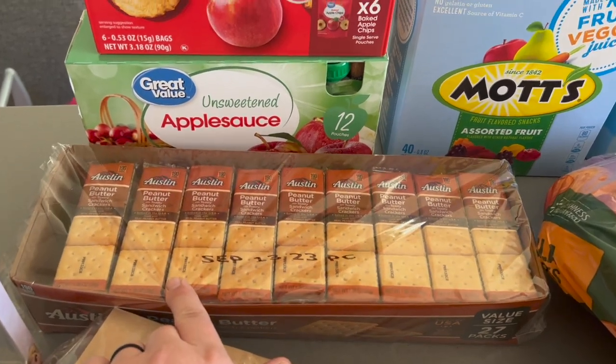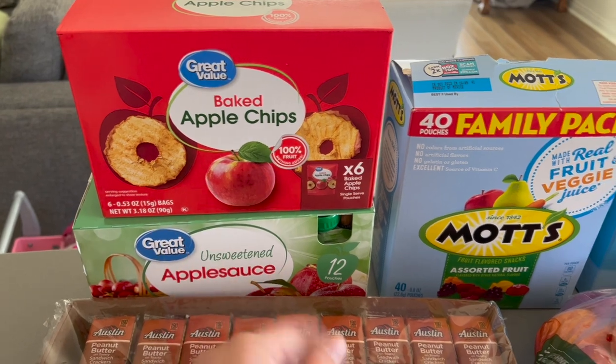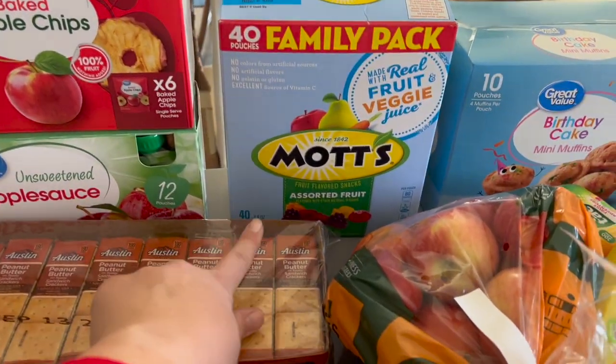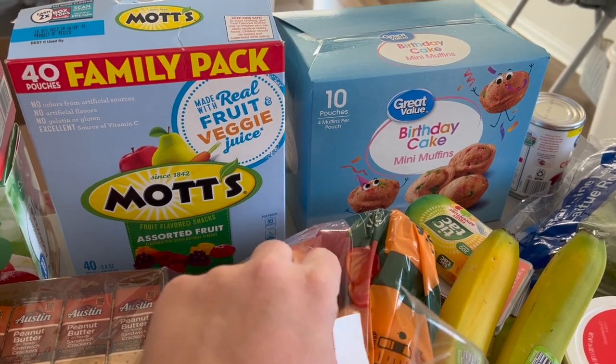So we got some peanut butter crackers, little applesauce packets, baked apple chips are always yummy. Some fruit snacks and some birthday cake mini muffins. I might steal one of the GoGo squeeze pouches because that's one of my favorites. And then I didn't get any on our trip, but sometimes I like to include socks because that's a big thing that homeless people say that they need.